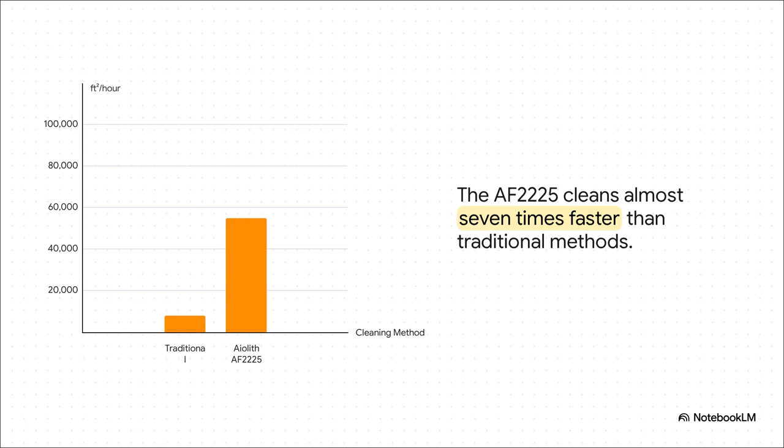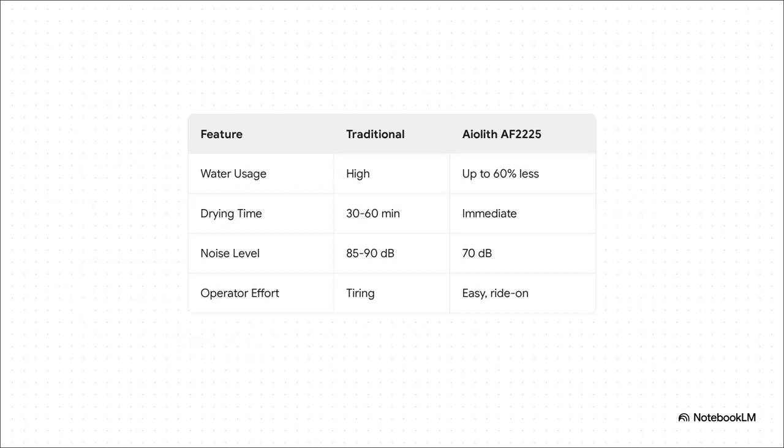But it's not just about saving time, it's about freeing up your people, your most valuable resource, so they can focus on tasks that actually add value. And this table breaks it down even more. Check out drying time. It goes from taking up to an hour to immediate. That completely eliminates the slip hazard we were talking about earlier. And look at water usage, up to 60% less. That's real savings, and it's a much more sustainable way to operate.